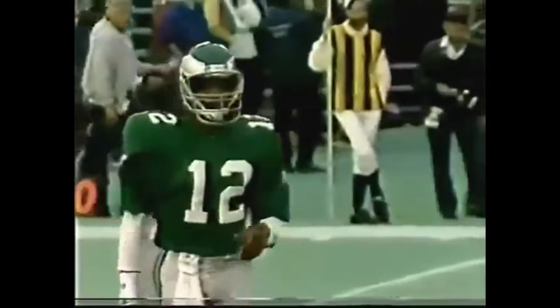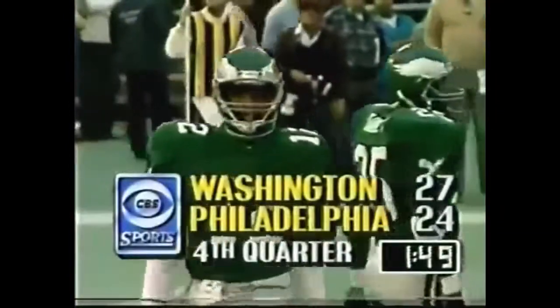Cunningham gets by Marcus Cook. Fires to Tautalatasi. He's got a first down to the 36. Gain of 11 and great second effort by Tautalatasi. And now we have our 2-minute warning with 1:49 showing on the clock.